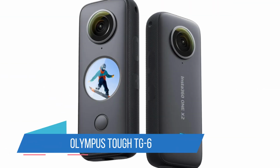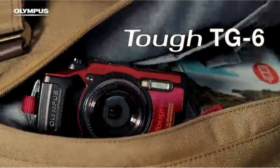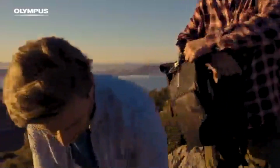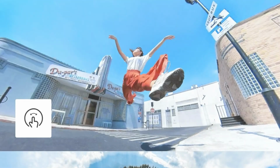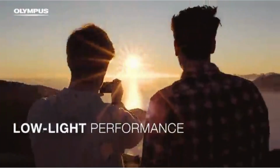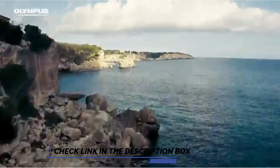Number 2. Olympus Tough TG6. The Olympus Tough TG6 has a list of conditions it can handle to varying degrees: waterproof, dustproof, crushproof, shockproof, freezeproof. In reviews, the durability of the underwater camera wasn't driving any complaints, with many shoppers pointing out how durable the camera is. The main concern by reviewers was the ease of use.